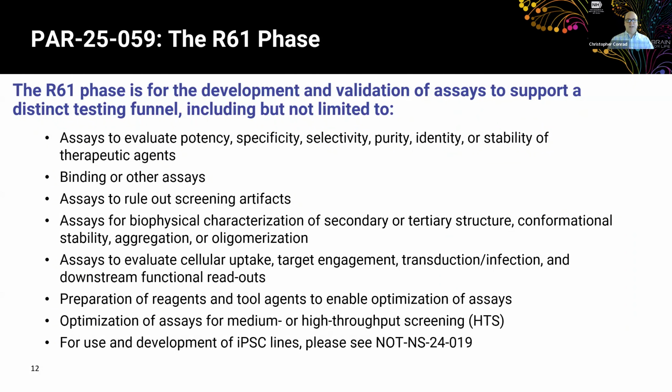And with some of those assays, they can be evaluating potency, specificity, selectivity, purity, identity, and also stability of therapeutic agents. These can include binding or other functional assays. And the assays can also, if they're part of your screening funnel, rule out screening artifacts, like if it's hitting another off target or something like that.